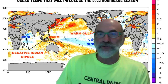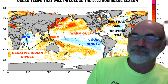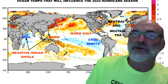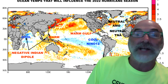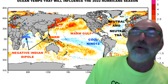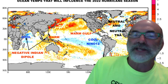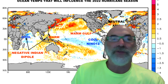These are the ocean temperatures now that will affect the hurricane season the next 8 to 12 weeks. The neutral TNA off the coast of West Africa actually is a cooling feature, which could hurt the hurricane season somewhat, reduce it. The warm Gulf of Mexico, though, has to be watched. Storms can explode like they've had the last 2 or 3 years from nowhere in the Gulf, particularly in September and October. Cool Nino 1.2, we still have a La Nina, as you see there off the coast of Peru, which typically reduces shear and can increase the hurricane season.